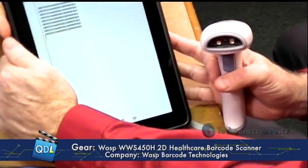So this particular device, I'm going to turn it on right now, goes to sleep after a couple minutes, and it's going to pair via Bluetooth with my iPad here. Hold that for you. That little beep just told me it's paired with my iPad. And let me get going here. There you go. If you'll hold that, sure, I'll hold that for me.